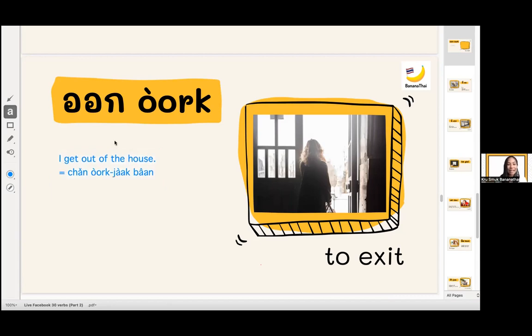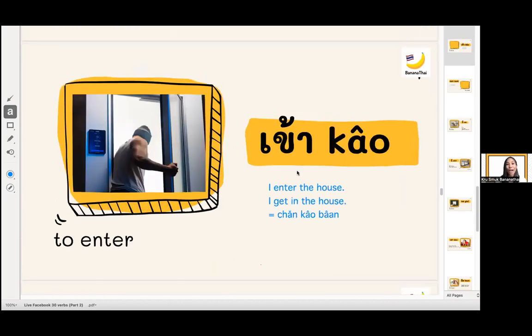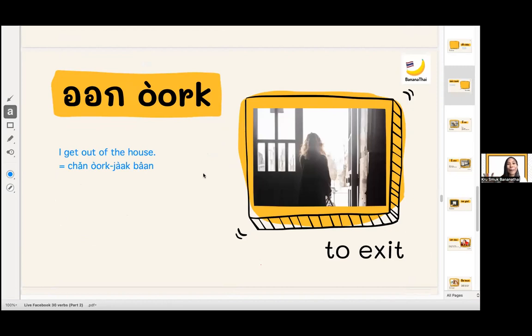See? To get in, to enter: เข้าบ้าน. To get out: ออกจากบ้าน. You know the word ออก means get out, right? It can also mean I leave home, I am leaving home. Let's say you want to tell your friend, I'm leaving now, I'm leaving.